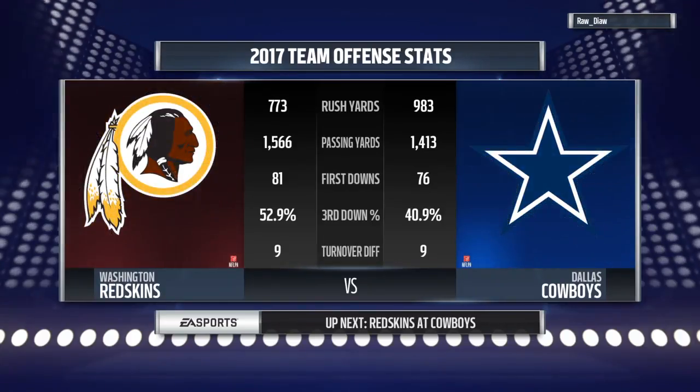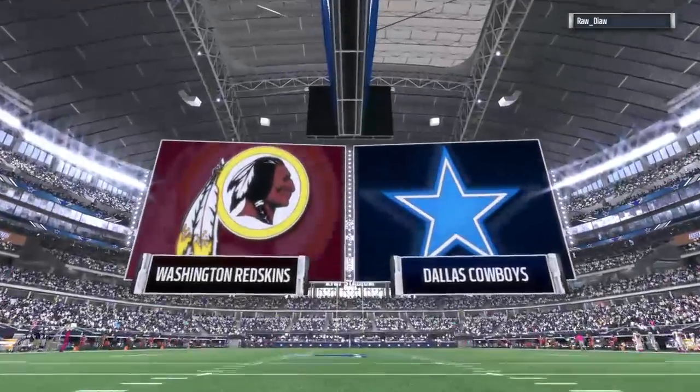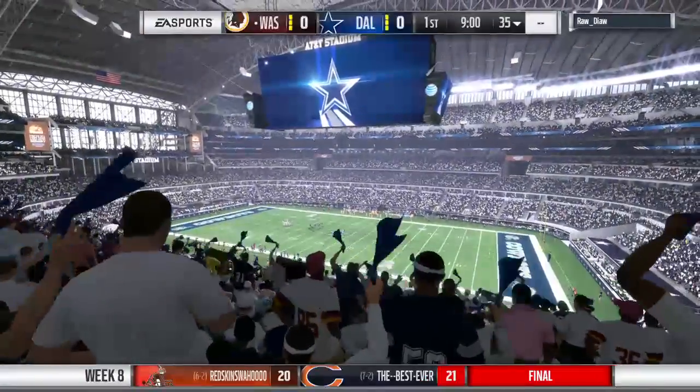Everyone. I'm Larry Ridley, and this is the NFL on EA Sports. The running attacks on both sides should be a key factor in today's game. Both teams come in ranked top 10 in rushing touchdowns. It's the Redskins going up against the Cowboys.